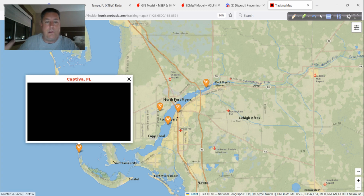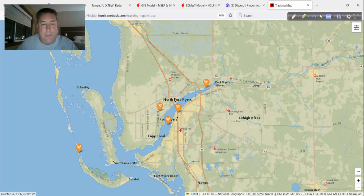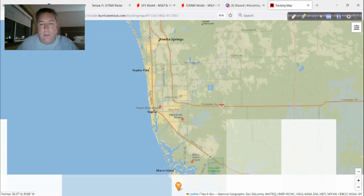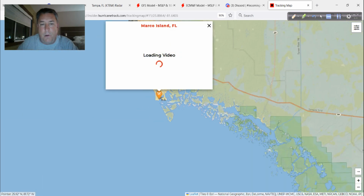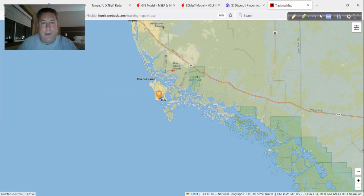Captiva was on for a long time, then it went off, and it starts sending these little packets, these Nest cams. They'll send 30 seconds, 12 seconds, 2 seconds of data, and that's video. And we're able to see that in our Nest app on our end, and I'll try to capture some of that. And finally, Marco Island was on this morning. It's been trying to come back on.